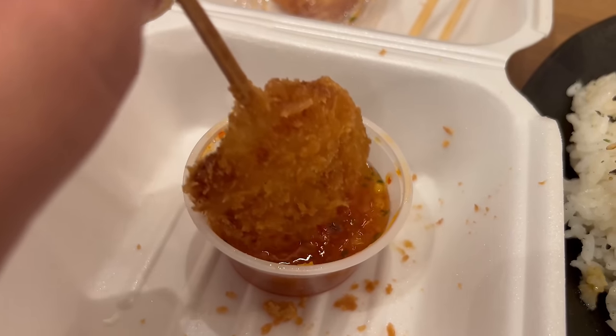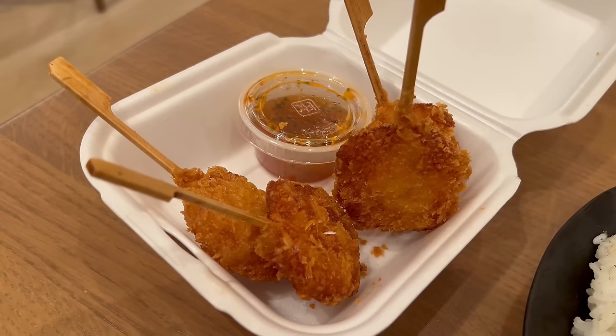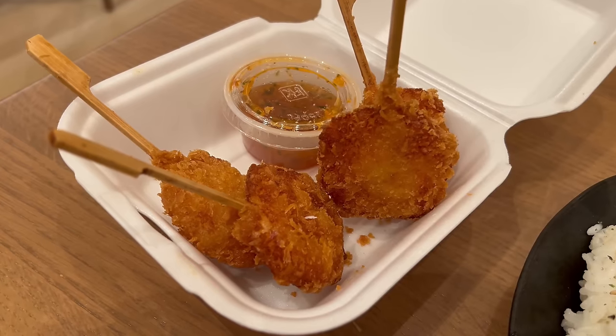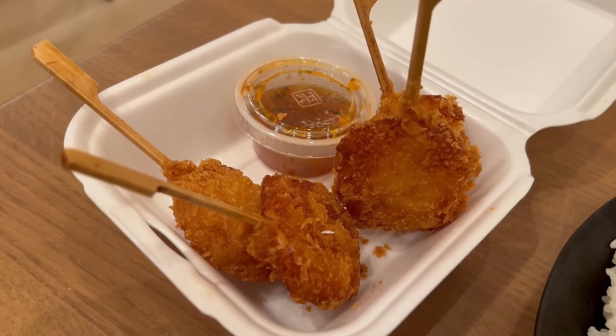Let's dip it into the sauce that they have here, and we give this a shot as well. Oh yeah, that sauce is delicious. It's a really garlicky sweet chili sauce with a clean sweet flavor, with just a hint of heat at the very end. I'm a fan. I actually really like the shrimp lollipop appetizer.